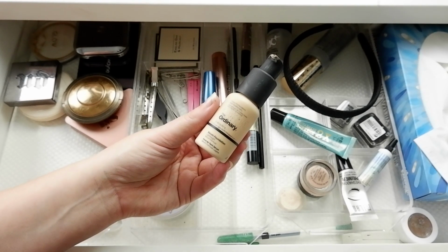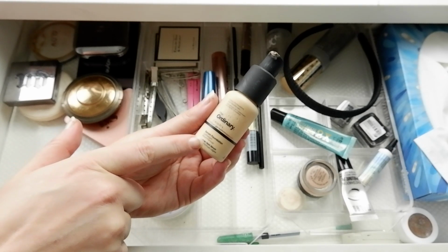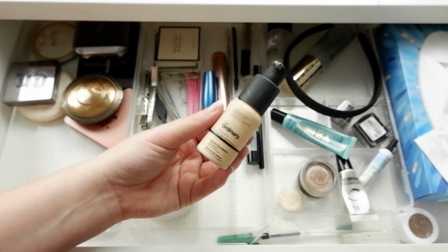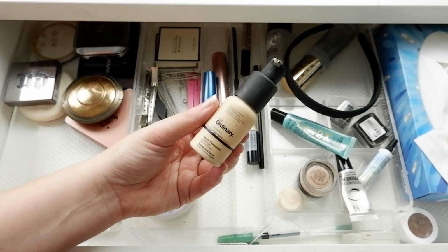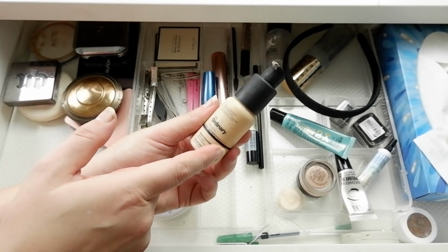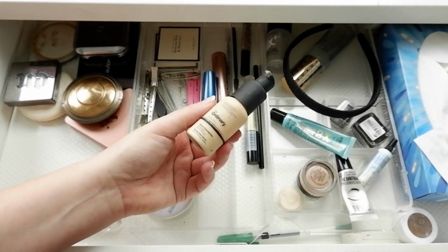This is on its last legs. You can sort of see where I'm at with the line here, but actually every single time I shake it up and use it, I can just hear there's very little product in here. And now every single time I try to pump this out, it actually squirts out product, meaning there's a lot of air in the pumper ever since I've been using it. So I think there's actually a lot less product than the black line in here. So I think if I use it for another week, it's probably going to be gone.